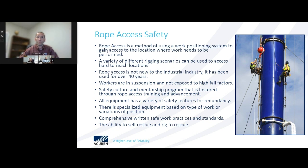Workers are suspended, so they're not exposed to high fall factors. And there's a really good safety culture around rope access. This is mentored with the rope access training and also advancements through the levels of rope access that you have. All the equipment has a variety of safety features for redundancy, which is very important in the rope access industry. Our equipment is specialized based on the type of work that you do, so it's not just one piece of equipment that meets a bunch of different things. We have hundreds of pieces of equipment to utilize depending on the type of work being performed and the type of rigging that is needed.